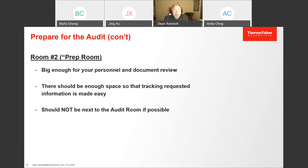One important thing: it should not be next to the audit room, because in the prep room a lot of discussion is going to be had. You're going to be trying to figure out how to answer the question and what documentation to show. And let me tell you, sometimes people in that room don't agree with what should be shown. So it's better that this might be a separate floor, or at least at the other end of the building.